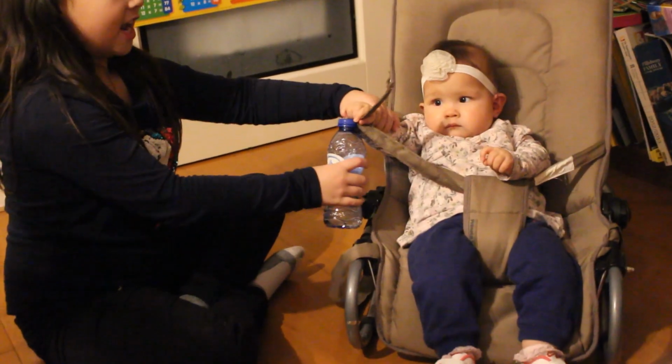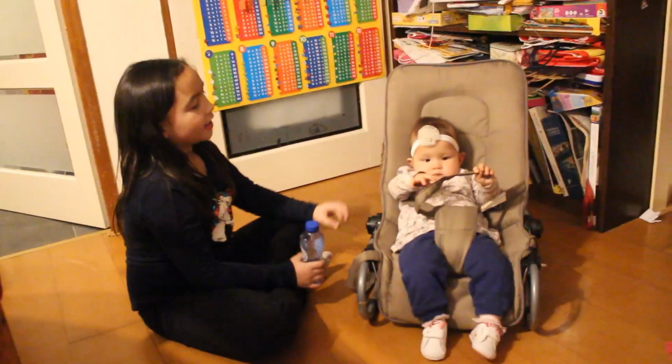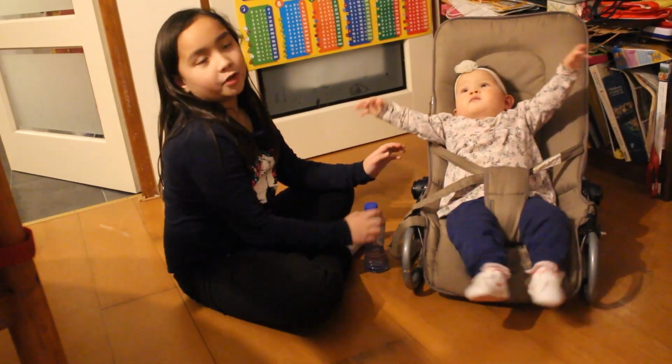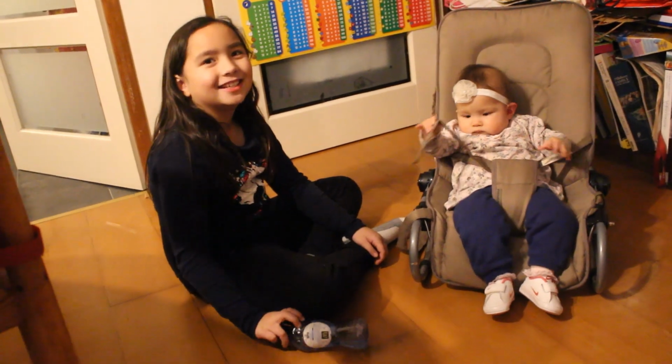She did like this, and then it fell like this. I only want to teach Harmie how to fold a bottle, but not like this, because she cannot do it yet.